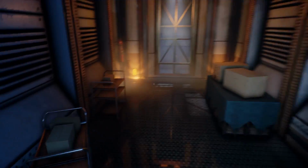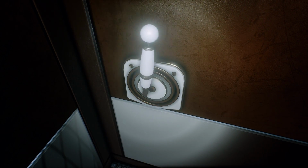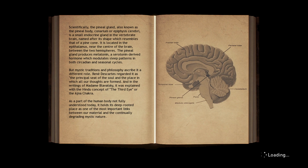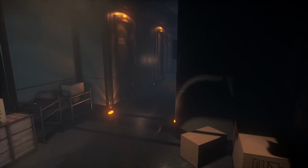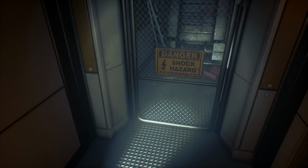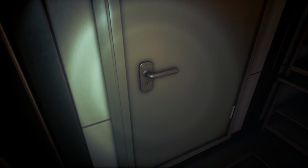What is this handle for? I mean, granted, it doesn't look like this. So... maybe we keep exploring. See if we can find a hole that will fit this handle. Does anybody miss the motherfucking handle?